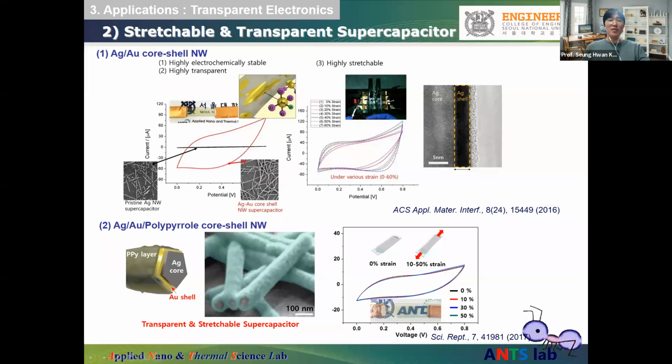The energy generation device, such as a supercapacitor, could be made into a highly stretchable and also transparent form. Here we developed a core-shell type nanowire percolation network because the base silver nanowire has poor electrical stability. During operation, the silver nanowire gets disconnected pretty easily. So we introduced several inert materials such as gold shell or polypyrrole layers to enhance the electrochemical stability. You can see the real picture of the device, the supercapacitor. It can be stretched a lot, around 50%, and it's highly transparent like this.